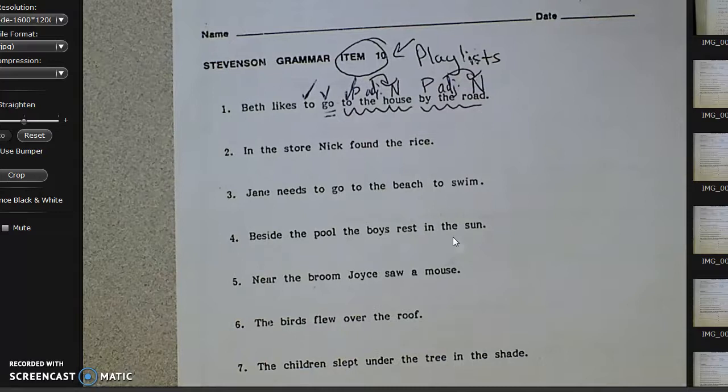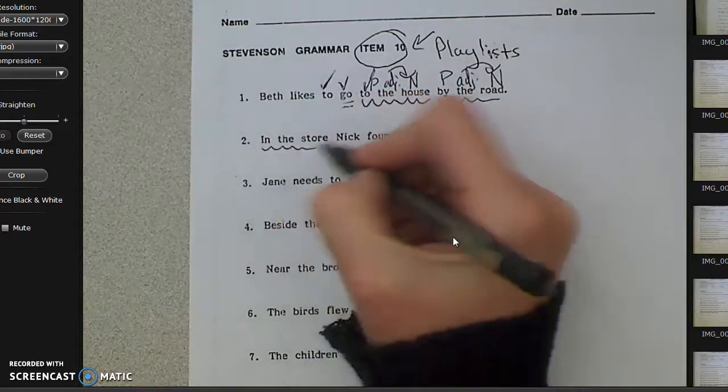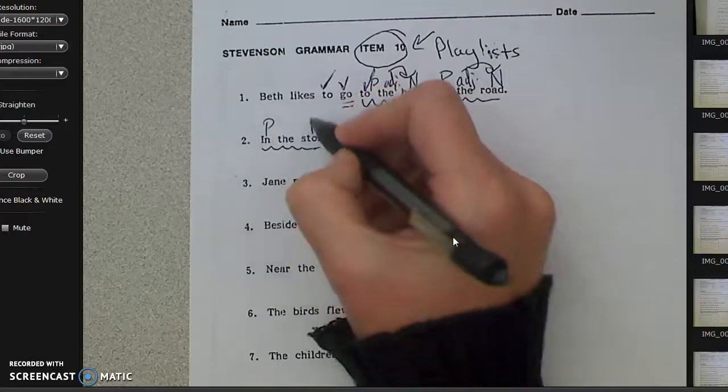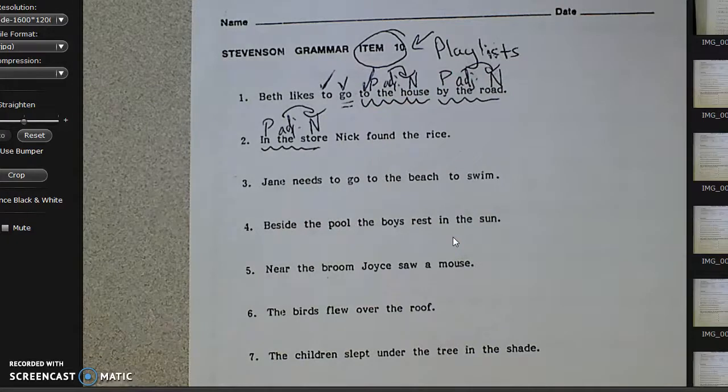Great. Number 2, in the store, Nick found the rice. I don't see any twos to check, but I'm going to ask myself where or when, and it is in the store. And I don't see any other prepositional phrases.